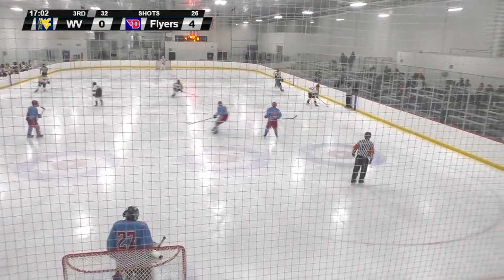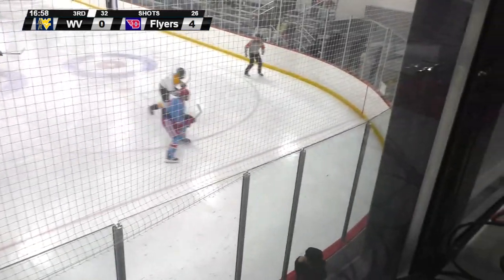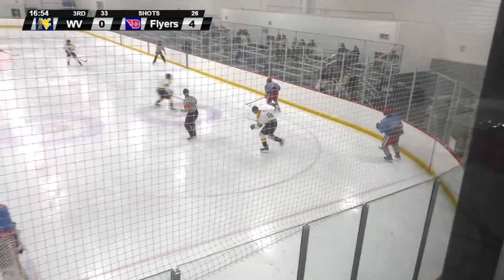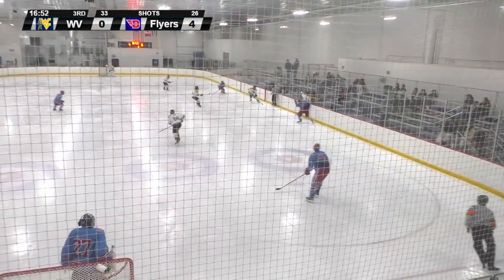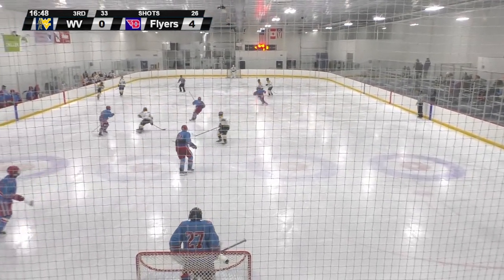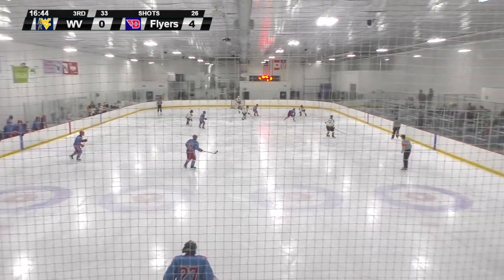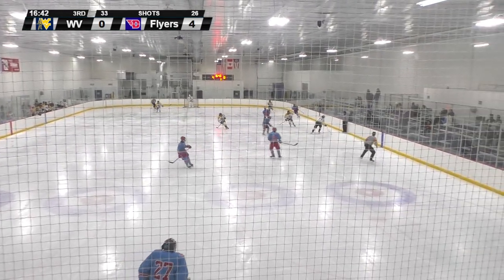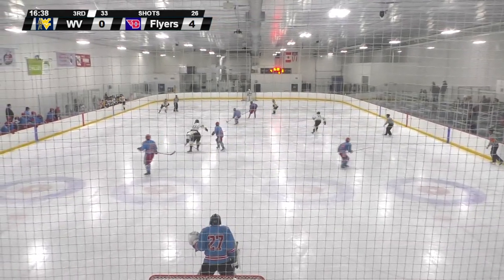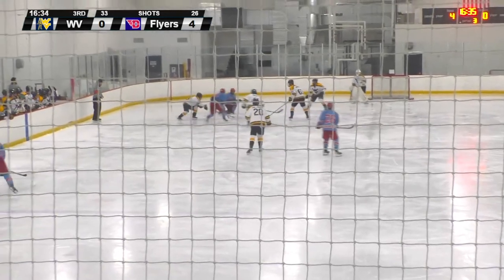And back to get it for the Mountaineers is Carter Brown. Shot on net, pad save for Parks. Loose puck picked up by Umhafer. Shoots to center. Dumped right back in. Meichenbaum will clear it. Dylan Williams, nice backward pass for teammate Gallagher, but he's broken up.